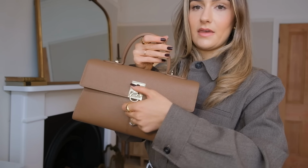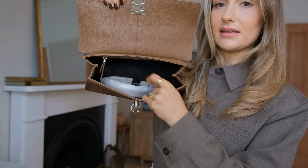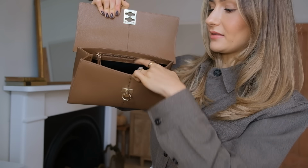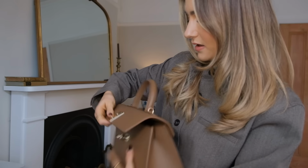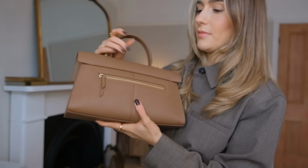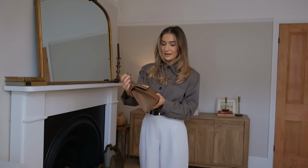The opening on this, you do this and then take it out like that, and then inside it's mostly just one big section, but you do have a zip at the back there. That is the crossbody, and then I guess it's a little bit fiddly to close, but it doesn't really bother me. And then on the back you've also got a zipped section here. So yeah, that is the stance bag and another style I just absolutely adore.